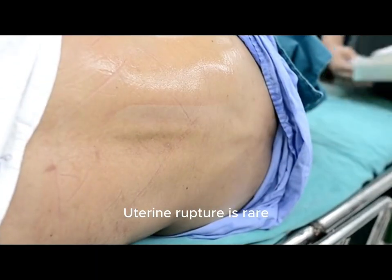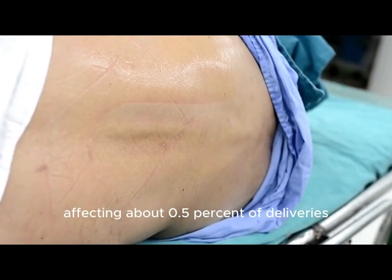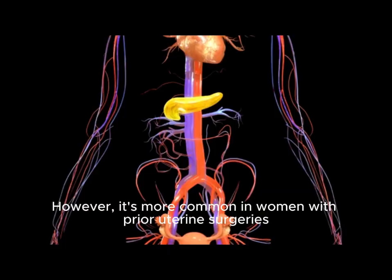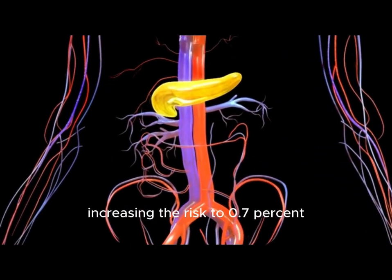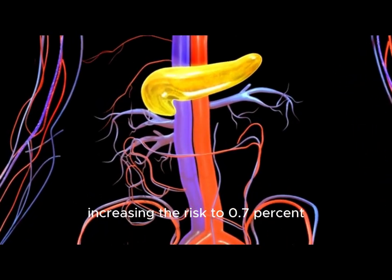Uterine rupture is rare, affecting about 0.5% of deliveries. However, it's more common in women with prior uterine surgeries, increasing the risk to 0.7%.